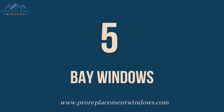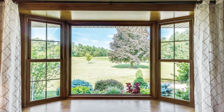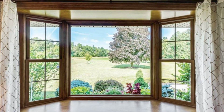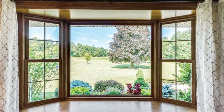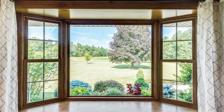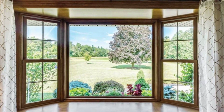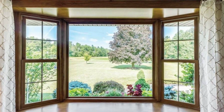Number 5. Bay windows. A bay window features 3, and only 3, window openings typically molded at 25 to 45 degree angles. At its core structure, a bay window consists of a picture window with a smaller window on each side. The side windows are usually either casement windows or double hung windows. Each window within the bay window configuration is typically designed to open to allow free-flowing fresh air and plenty of natural light.